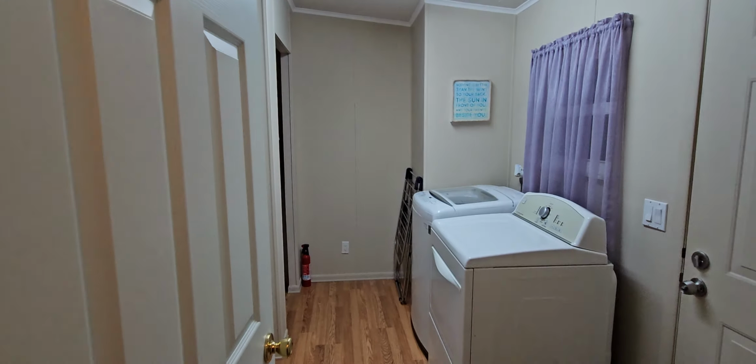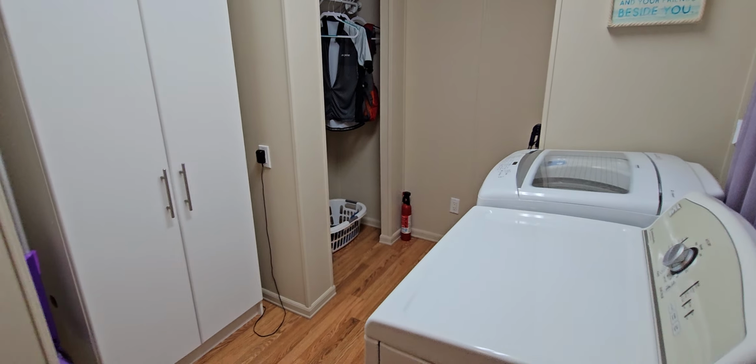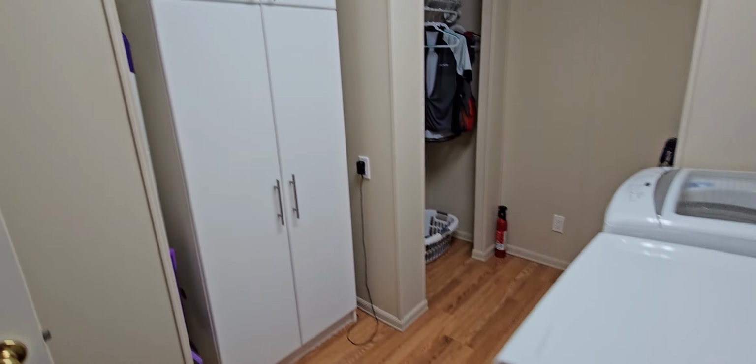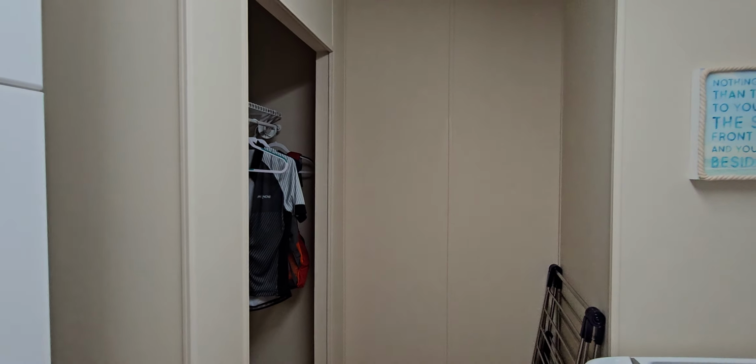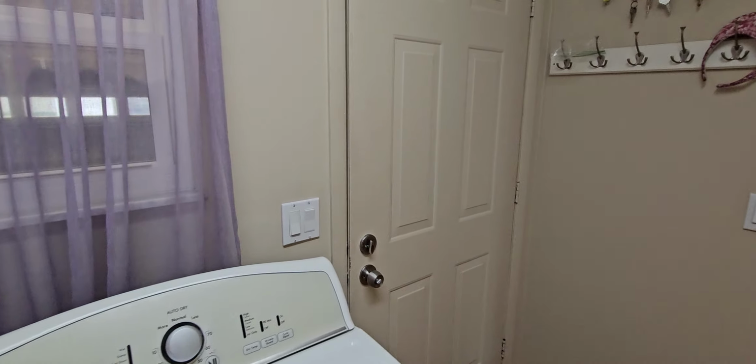So you have all of that with its own private area. And then as we walk down the hall, another closet here. Massive laundry room for a home of this size. Lots of storage, its own closet, own space. And this door goes out to the garage, which I will show to you shortly.